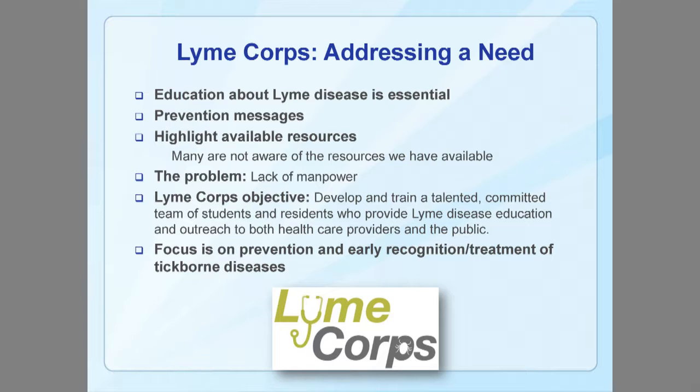But the problem is just a lack of manpower. We only have about half a dozen people in our vector-borne diseases epidemiology group, and we have other responsibilities such as research and surveillance. So we developed this program in order to help improve our outreach and basically multiply our efforts.